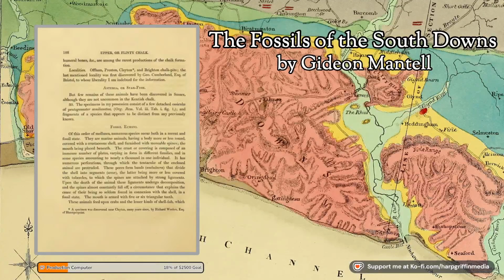Fossil echini. Of this order of mollusca, numerous species occur both in a recent and fossil state. They are marine animals, having a body more or less round, covered with a crustaceous shell, and furnished with movable spines, the mouth being placed beneath. The crust or covering is composed of an immense number of plates, varying in form in different families, and in some species amounting to nearly 1,000 in one individual.